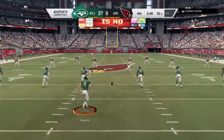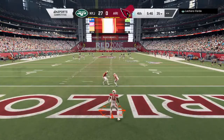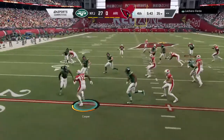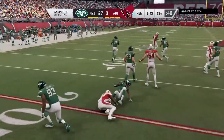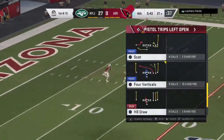So they throw the pick 6. They'll get another shot at it now as this one's in the air. That'll be taken in the end zone. And he's able to get it across the 20, but not by much, as he's marked down at the 21-yard line.